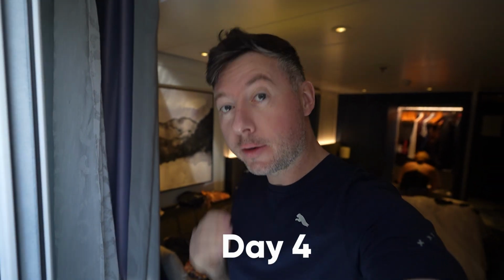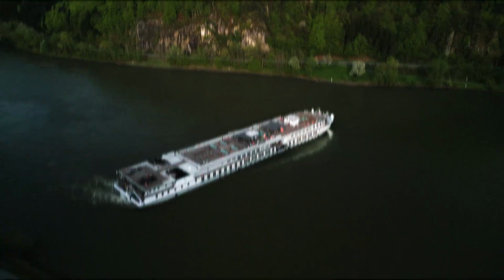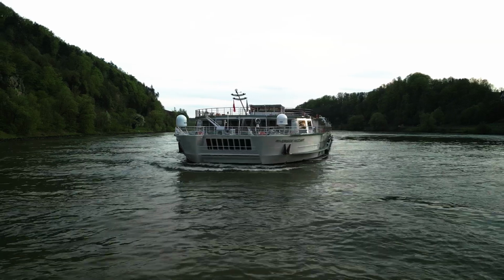It amazes me every time I'm passing through these locks how close the ship is to the wall. Good morning. So after a night spent in Germany, we turn around and we're heading back towards Austria.